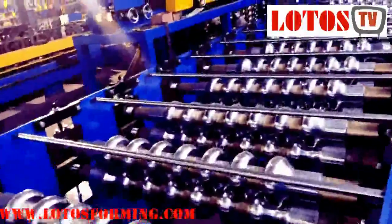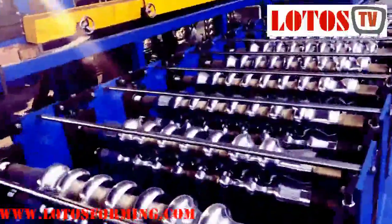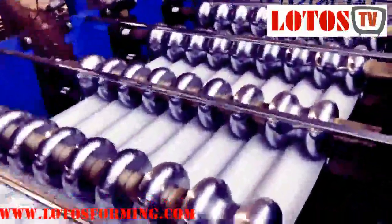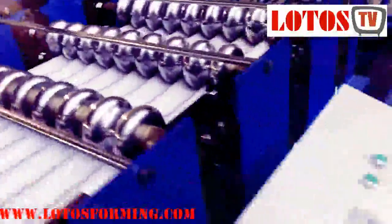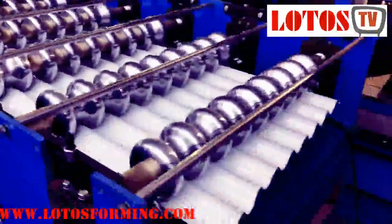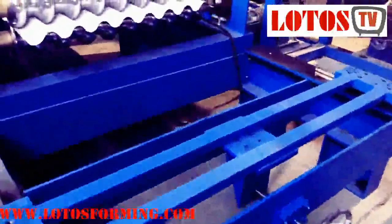Machines are manufactured to ensure the highest quality. The roof panel roll forming machine is used for producing glazed tile roof panel rolls. Our glazed tile roll forming machine features strength and automation. In our services, we support the equipment and profiles that customers really need, including our most sincere recommendations.